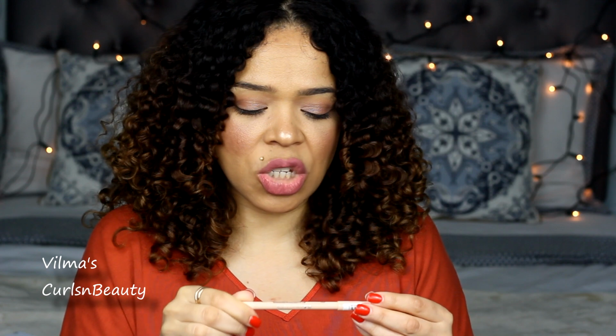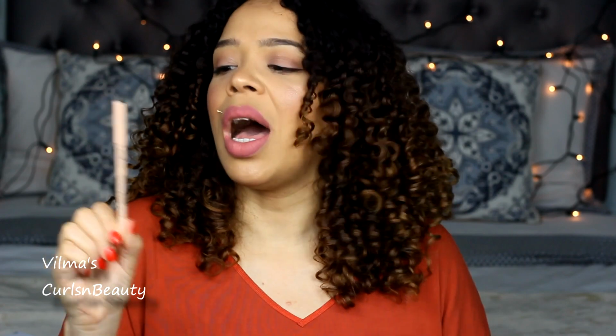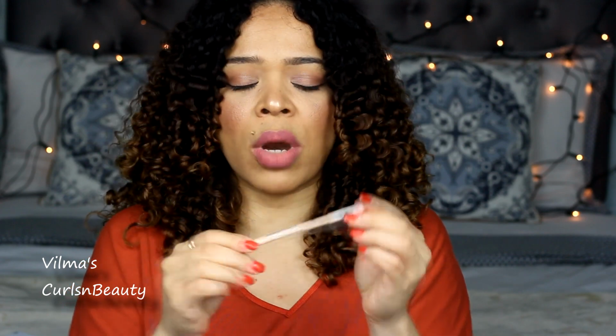Next, I have an Essence eye pencil. This one is called Extreme Lasting Waterproof Easy Glide Pencil. It does glide very easily, as you guys can see, but it's so creamy that it doesn't stay in place. I don't feel like it's long wearing at all. And the shade is more of a nude pinkish shade that doesn't go at all with my skin. It makes me look like I'm tired instead of making me look awake. Very inexpensive. I would say this is probably like £2 or something like that. I can't remember because I bought it a while ago, but it just doesn't work for me.